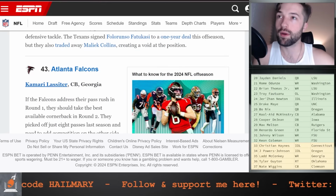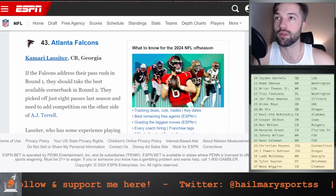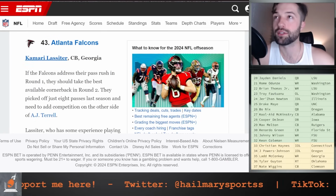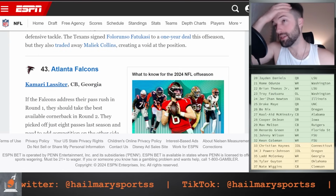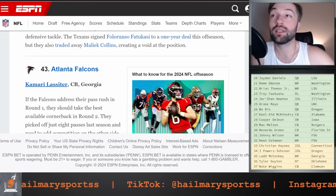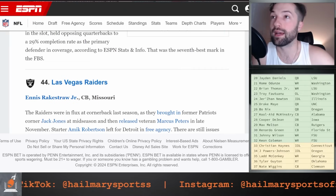Then we get the Falcons going Kamari Lassiter, keeping him in Georgia. I mean, with that 4.65 speed, y'all know I do love Kamari Lassiter, not to the level of other people, but I do think of him as a top 64 player. He's a good guy. I don't think the Falcons could do wrong by going after cornerback at that spot.